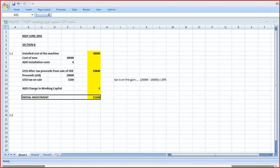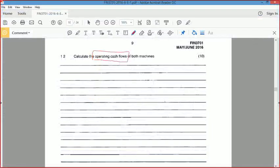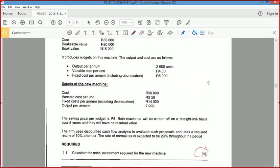Ready? Yes. Okay, what's the next question asking you for? Calculate the OCF of both. Oh, gosh. Operating cash flow, right? Yes. Okay, it's 10 marks. So what do I need to do? I need to draw up the statement of comprehensive income. Work out the net profit. Do you agree? Yes. Okay, so let's go up to the top.